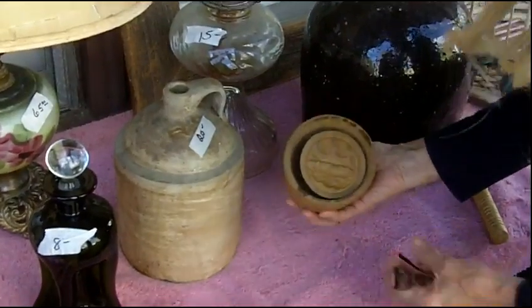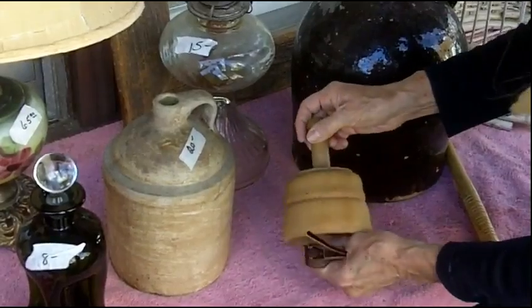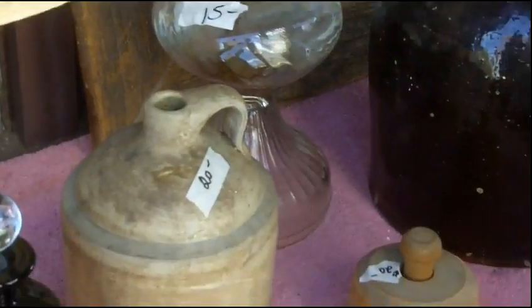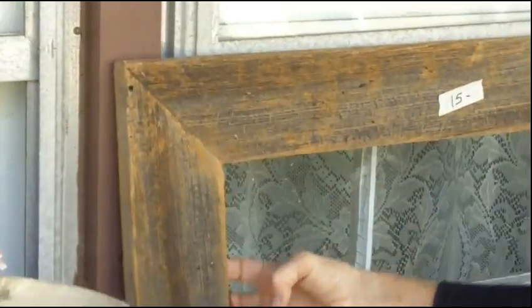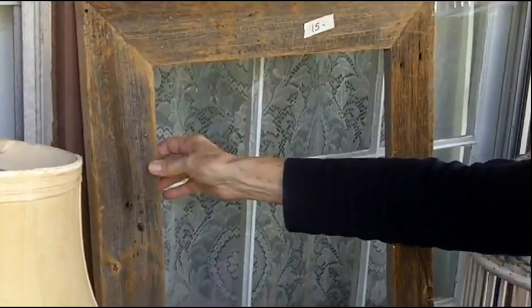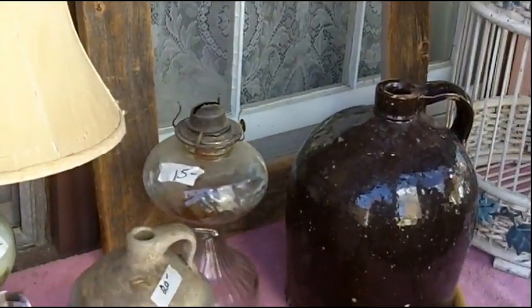This is one of those butter presses, and we paid $5 for that. I got a neat old oil lamp with an old Eagle burner, $5 on that. This is a barnwood frame, and it's routered out in the back, so that you could put your picture or even a piece of glass in there. So it's ready to use as a frame, $5 for that.